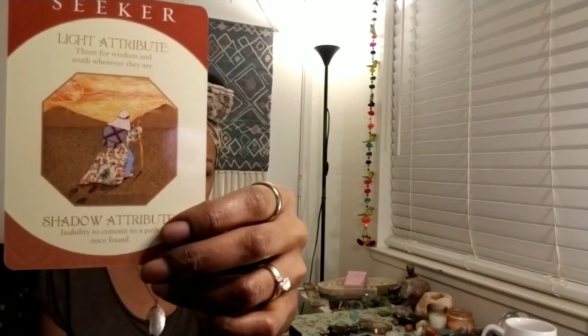Rescuer. Saboteur. Samaritan. Spread. Seeker. I like that. You see that? Sorry for the glare. See, this is dang gloss.